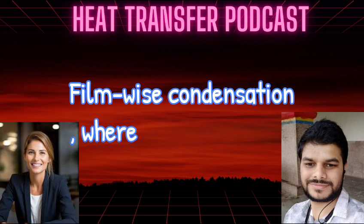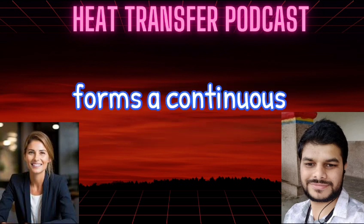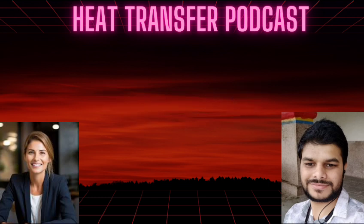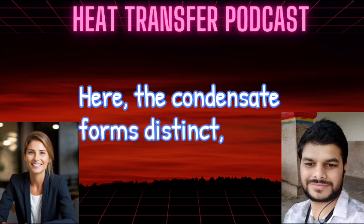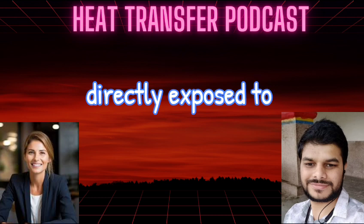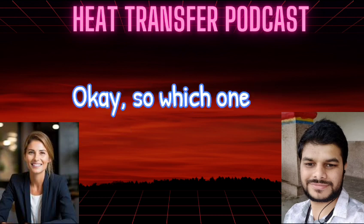Film-wise condensation, where the liquid, the condensate, forms a continuous film covering the surface. Like fog on a cold window. Kind of, yeah. And then there's drop-wise condensation. Here, the condensate forms distinct, separate droplets. Large parts of the cool surface remain directly exposed to the vapor between the drops. Okay, so which one transfers heat better?